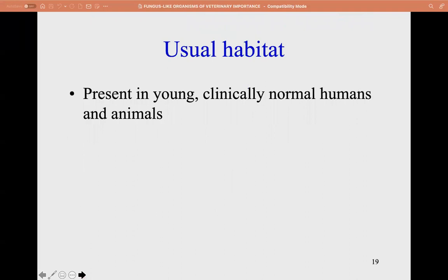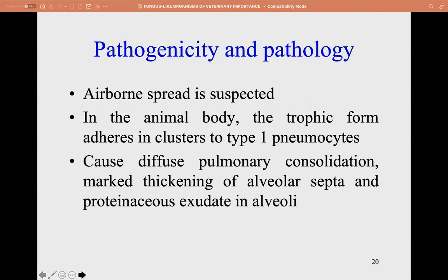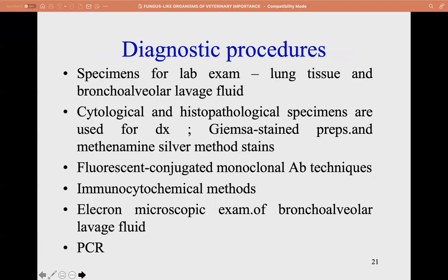The usual habitat is present in young, clinically normal humans and animals. For transmission, the spread is via airborne. This is a suspected mode of transmission since it is the cause of pneumonia among immunocompromised individuals, especially among AIDS patients. In the animal body, the trophic form adheres in clusters to type 1 pneumocytes, causing diffuse pulmonary consolidation, marked thickening of alveolar septa, and proteinaceous exudate in alveoli.